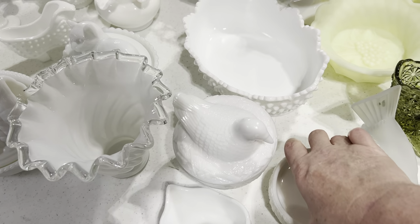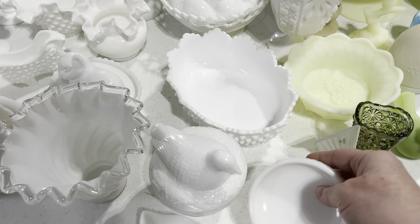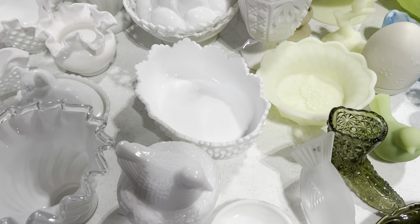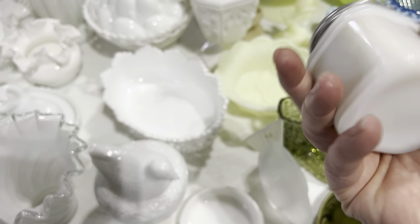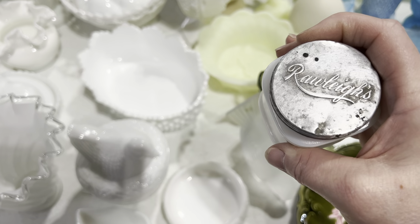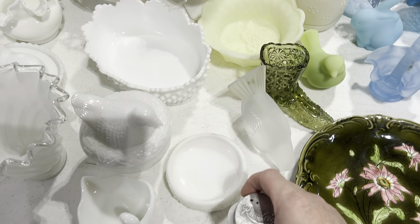I've sold two of those so far. This is an Avon piece. I don't really know what it goes to, so I just kind of hoarded onto it. I like this little milk glass. It almost reminds me of a cold cream jar because it's just milk glass. It's got that age of that metal. I have not looked this one up, because I knew I was just going to keep it.